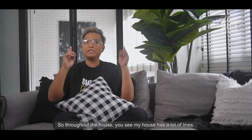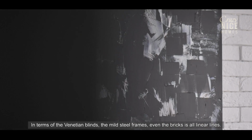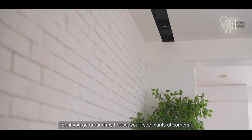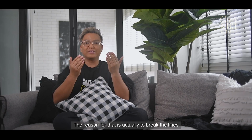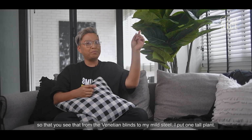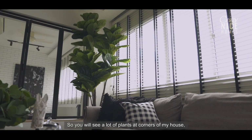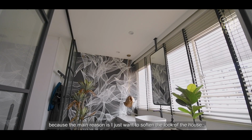So throughout the house, you see my house has a lot of lines. In terms of the Venetian blind, the mild steel frames, even the bricks is all linear lines. So if you go around my house, you'll see plants at corners. The reason for that is actually to break the lines. So that you see that from the Venetian blind to my mild steel, I put one tall plant. So you will see a lot of plants at corners of my house because the main reason is I just want to soften the look of the house.